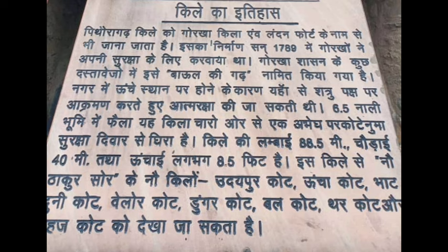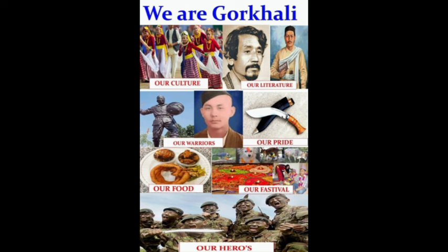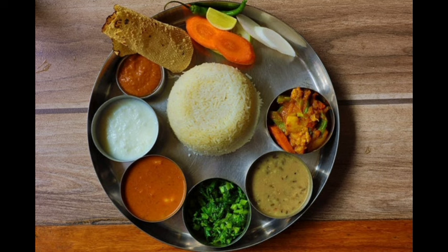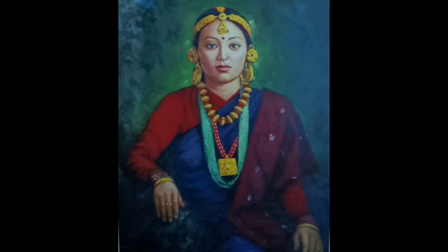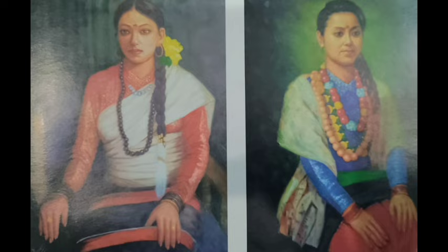किला से ही ली है। Now let's take a look towards the Gorkhali culture which is still prevalent even today. They have a special kind of food, they have a special kind of chutney, and their traditional dress and attire is really very unique.